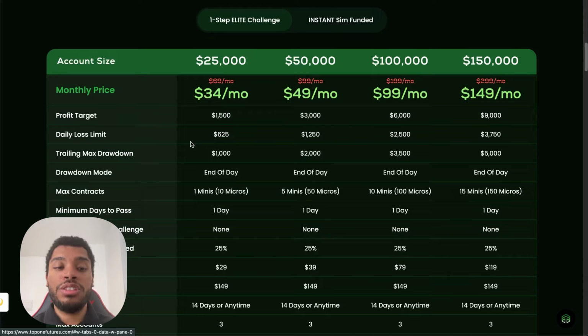You don't have any consistency rules during the challenge phase, but you have a consistency rule of 25% once you are funded, and this is based on your profit, but every time you request a withdrawal, the consistency rule is going to reset. You have a reset fee both for the challenge account and, most importantly, also for the funded account.